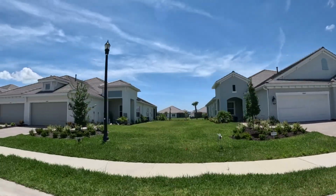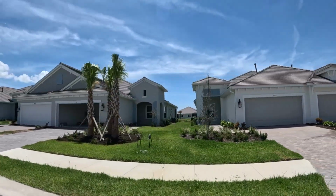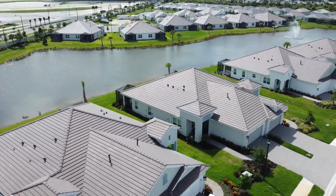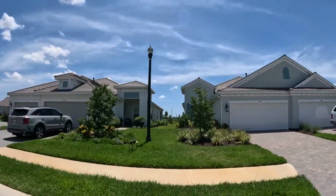That Tidewater, man, we showed our clients a bunch of different villas from different builders in different communities, and hands down, the Tidewater won for just being more open, feeling larger, and just being all in all a better floor plan compared to some other villas that I will not mention. I will have to agree with the floor plan. They did a great job.